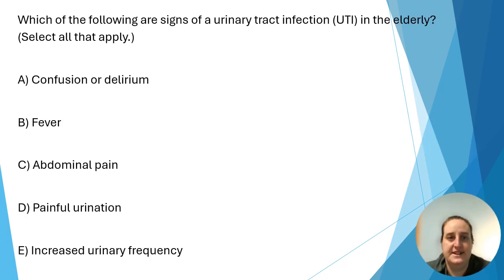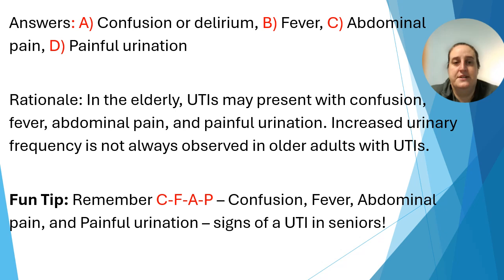So this is another select all that apply. So which of the following are signs of a urinary tract infection in the elderly? A, confusion and delirium, B, fever, C, abdominal pain, D, painful urination, or E, increased urinary frequency. So the answers are A, confusion or delirium, B, fever, C, abdominal pain, and D, painful urination.